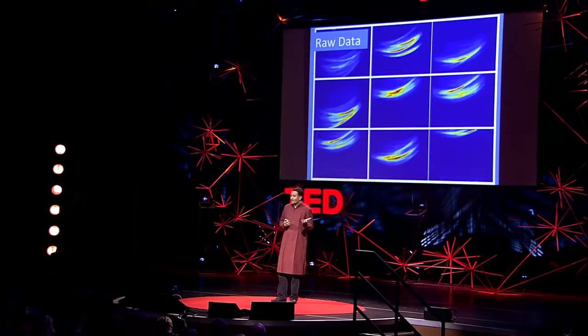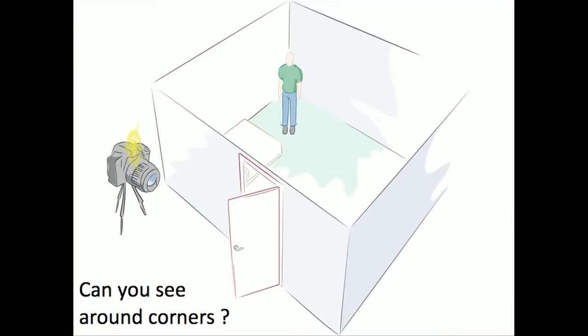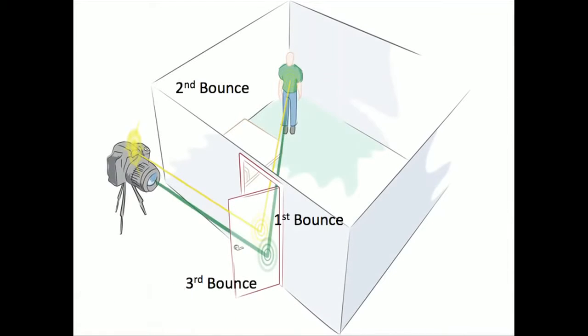So Superman can fly. Some other heroes can become invisible. But what about a new power for a future superhero? To see around corners. The idea is that we're going to shine some light on the door. It's going to bounce, go inside the room. Some of that is going to reflect back on the door and then back to the camera. And we're going to exploit these multiple bounces of light.